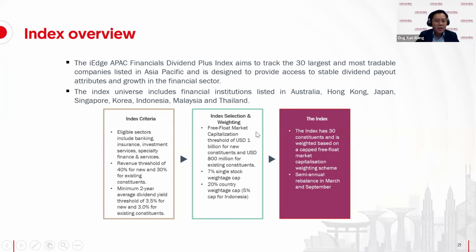And the next will be about index selection and weighting. So we use a USD 1 billion free float market cap threshold. There are also 3 other weightage caps involved: a 7% single stock weightage cap to ensure diversification across stocks, a 20% country weightage cap, and a 5% weightage cap for Indonesia. This 20% country weightage cap is important. Later I'll cover even more when I talk about the different index constituents, because it helps to limit exposure to certain countries, but also at the same time helps you assess the high dividend yields offered by certain markets.